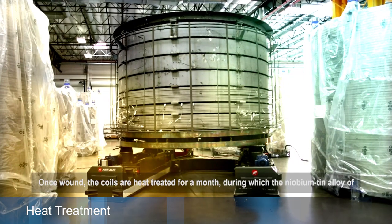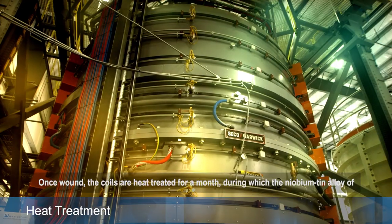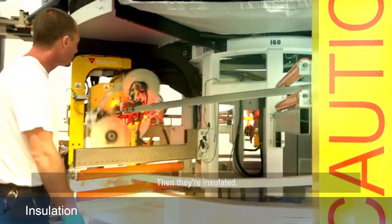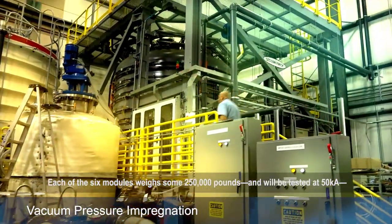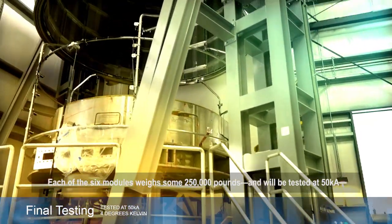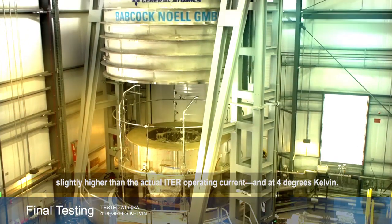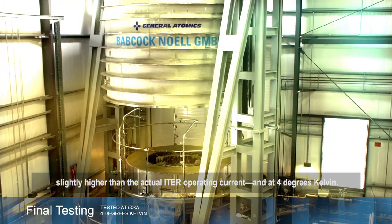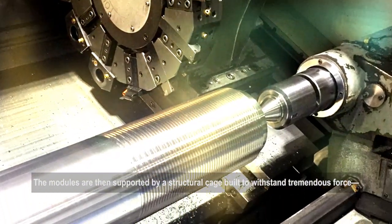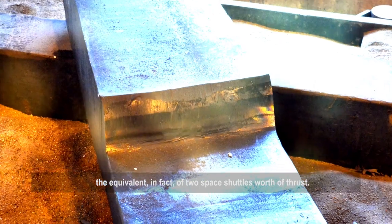Once wound, the coils are heat treated for a month, during which the niobium tin alloy of the conductor becomes superconducting. Then they're insulated. Each of the 6 modules weighs some 250,000 pounds and will be tested at 50 kiloamperes, slightly higher than the actual ITER operating current, and at 4 degrees Kelvin. The modules are then supported by a structural cage built to withstand tremendous force, the equivalent, in fact, of 2 space shuttles worth of thrust.